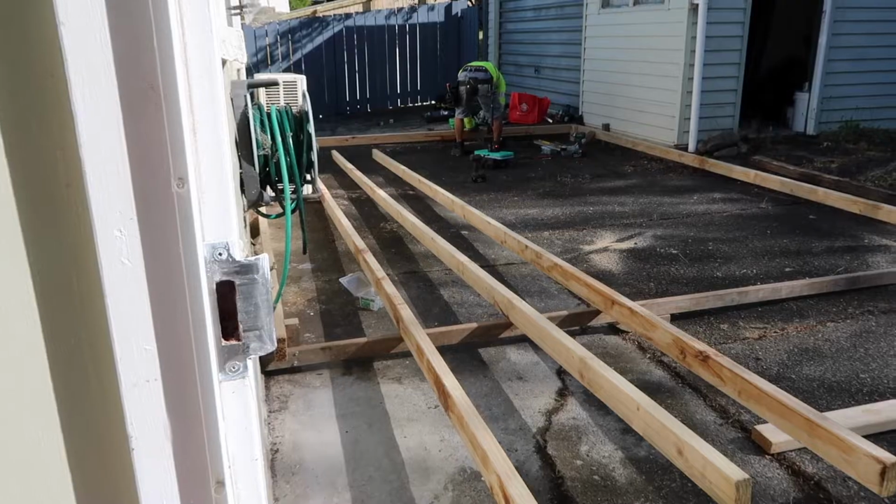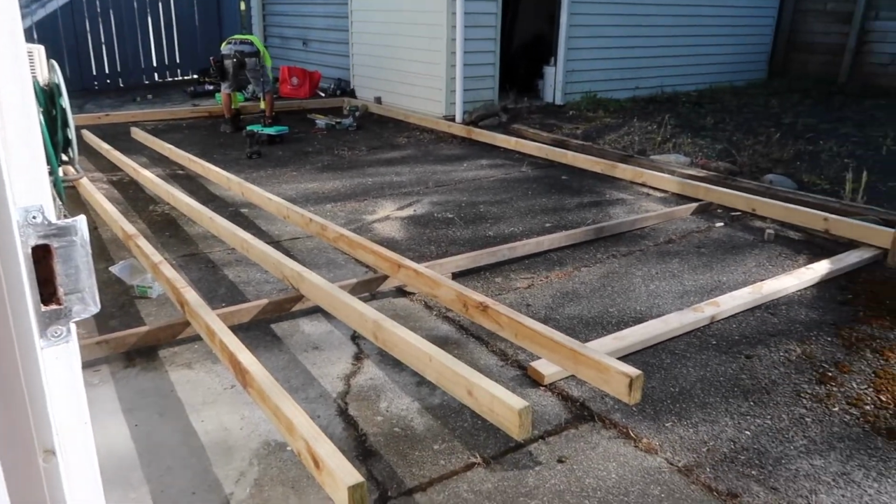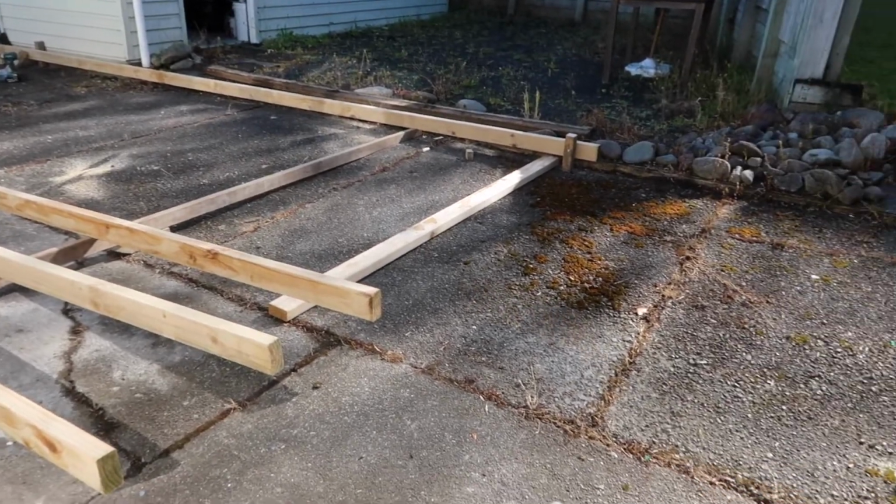So we have builders today that came over to start doing the deck, and I'm just gonna show you guys how it looks like before. They're actually doing it already, so it's not really before, but this is how it looks at first. So while the boys, as you can hear in the background, are doing the deck, I'm doing my own cleaning inside the house as well.